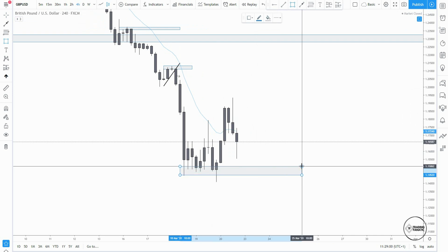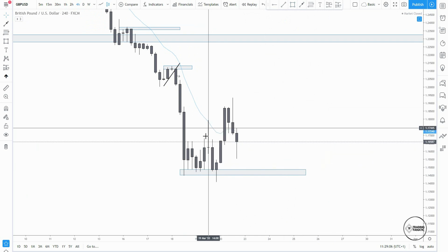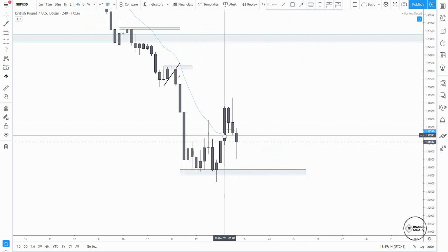So what we saw on the market is that it printed that low, it pulled back, tried to push down, failed, pushed up and failed again. But then we had this evening star formation, so I thought, okay, we are going. But then what do we see here? Boom, pin bar, bullish engulf.